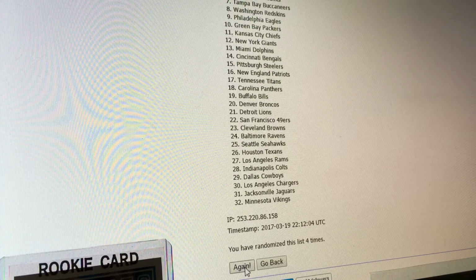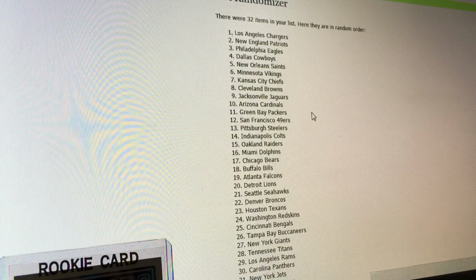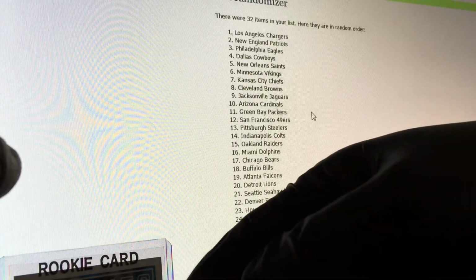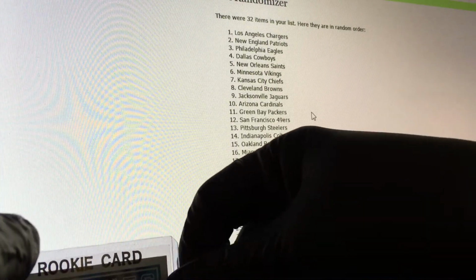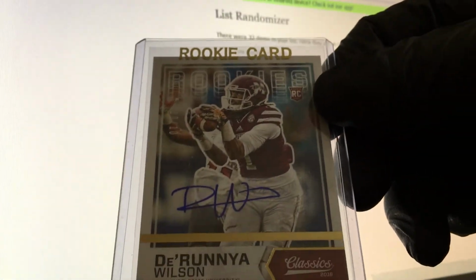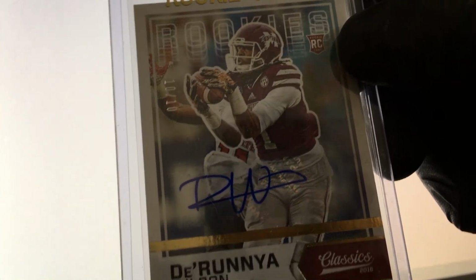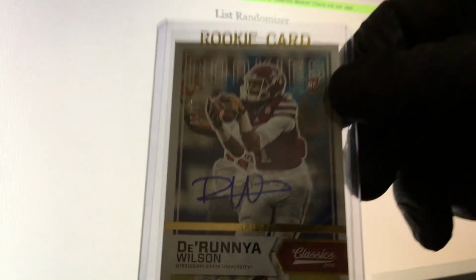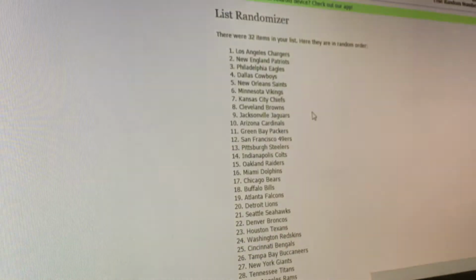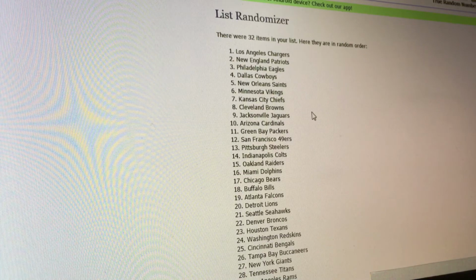And the winner is the LA Chargers, owned by Jerry. Jerry, this is going out to you, buddy. I'm pumped up. That's exciting. Jerry, the LA Chargers were your team. You will be getting the DeRunya Wilson autograph, number 10 of 10. The fact that it's an eBay 1 of 1, you should be able to get yourself a little something for that. So I'm pumped it's going out to Jerry. Very excited for that.